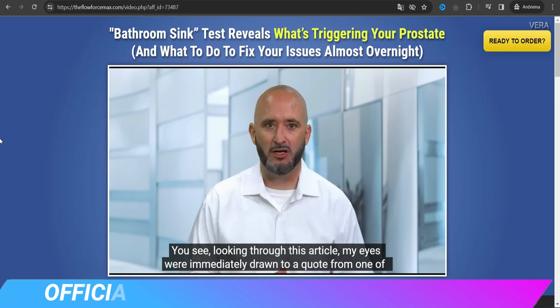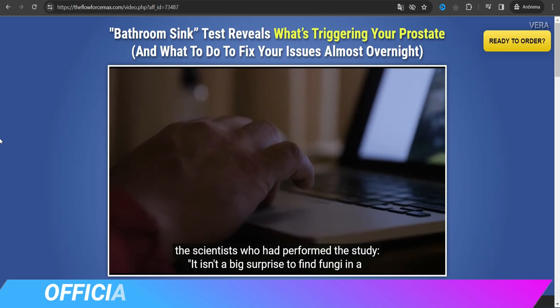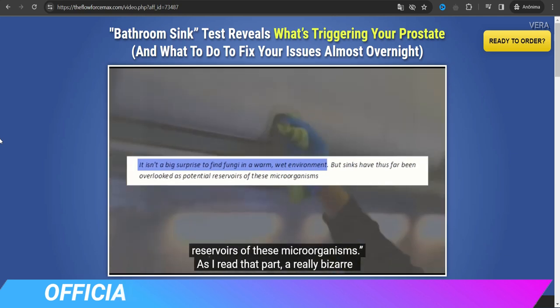You see, looking through this article, my eyes were immediately drawn to a quote from one of the scientists who had performed the study. "It isn't a big surprise to find fungi in a warm, wet environment, but sinks have thus far been overlooked as potential reservoirs of these microorganisms."